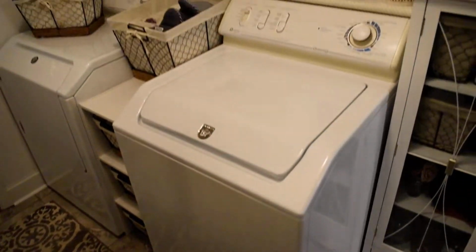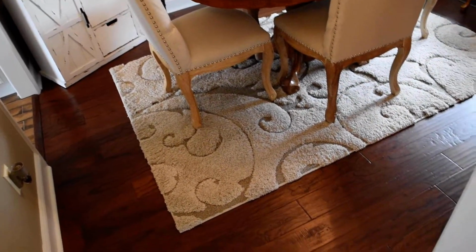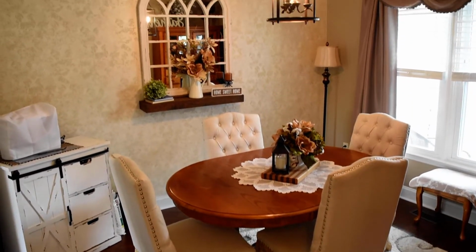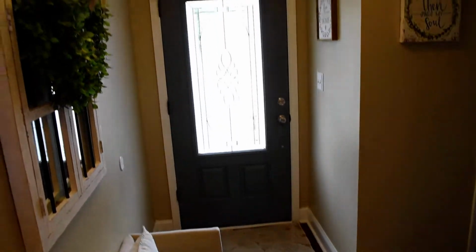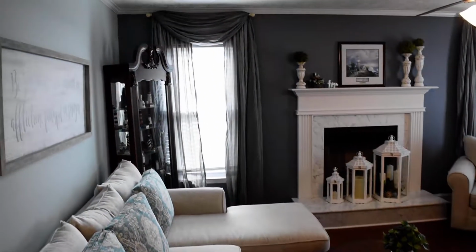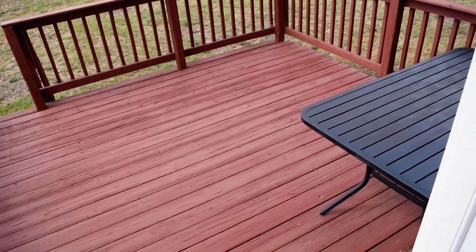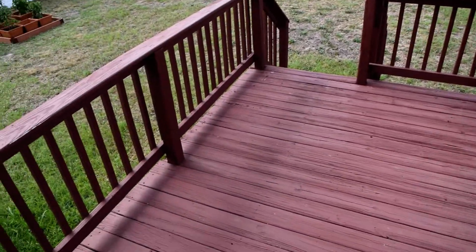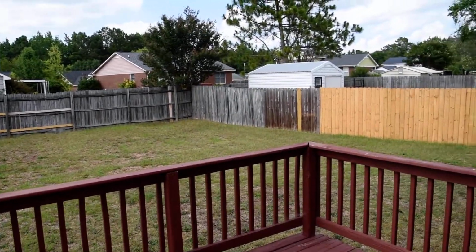Tile floor. Cabinet space. Formal dining room with hardwood floors continuing through it. And here's the foyer we just walked through. Living room with a wood-burning fireplace. This door leads to the backyard. Got a big deck here. And a privacy fence around the backyard.